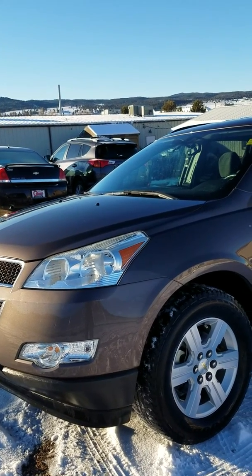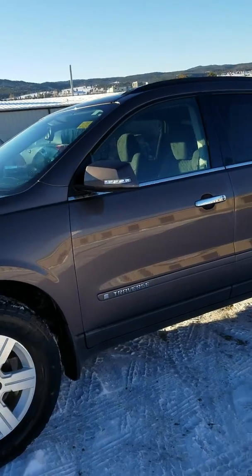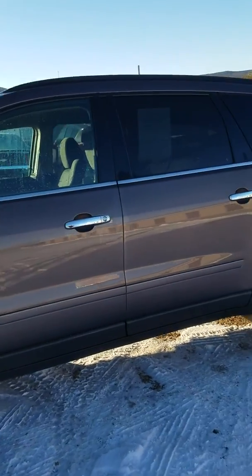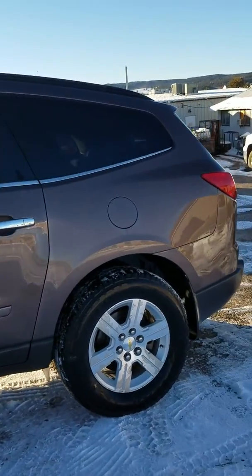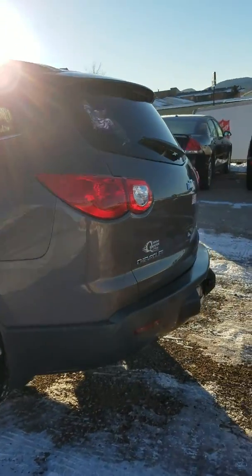Hi everyone, this is Desmond Watson here at White's Queen City Motors, showing you a 2009 single owner Chevy Traverse LT, third row seating, 3.6 V6, in near mint condition.